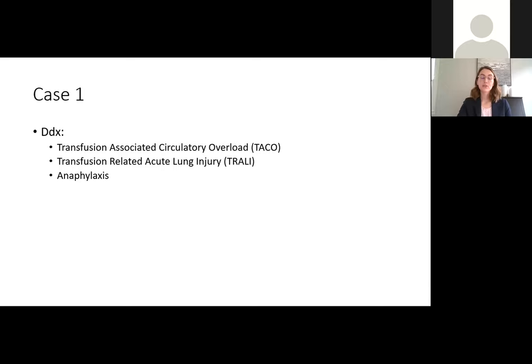For transfusion-associated dyspnea, your differential diagnosis should include transfusion-associated circulatory overload, or TACO for short, transfusion-related acute lung injury, or TRALI for short, and anaphylaxis, as well as other non-transfusion-related causes of dyspnea. So in the presentation, I'm going to focus on TACO and TRALI because the management of anaphylaxis is really no different from our usual anaphylaxis that we see in the ED.